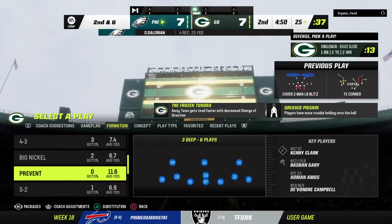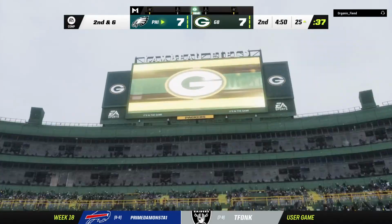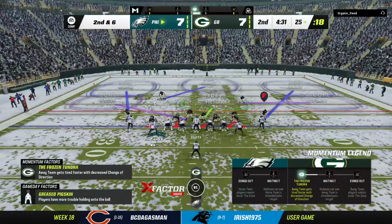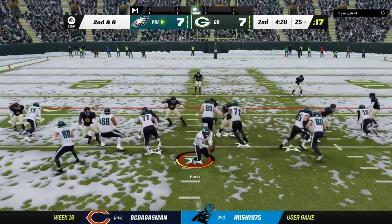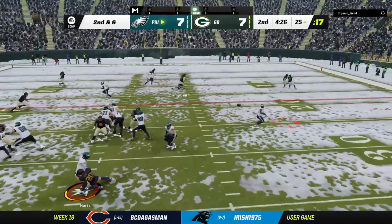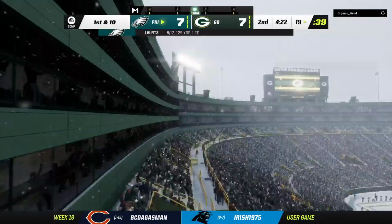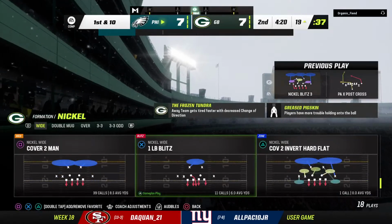All defenses worry that whenever anyone catches the ball and has a head of steam coming out of the backfield, it can turn into a big play with missed tackles or he runs through people. But they were right there waiting, and they stopped him for a minimal gain. Now he's going to swing this one out to his running back. And they're going to get this down inside the 20.